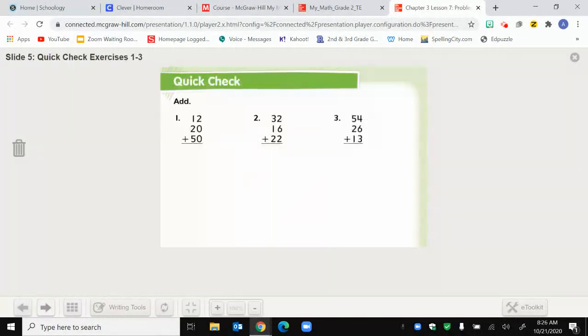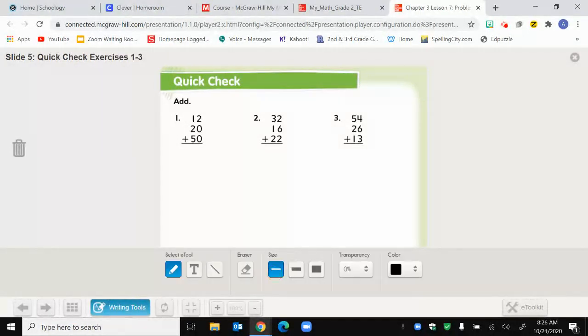Okay, everybody, let's get our slates out. And we're going to do a little quick check here. So I want everyone to focus on number 1 first. Number 1 is 12 plus 20 plus 50. Let's do that one together. Or you guys can pause me and do it on your slate, and then press play and we'll do it together.